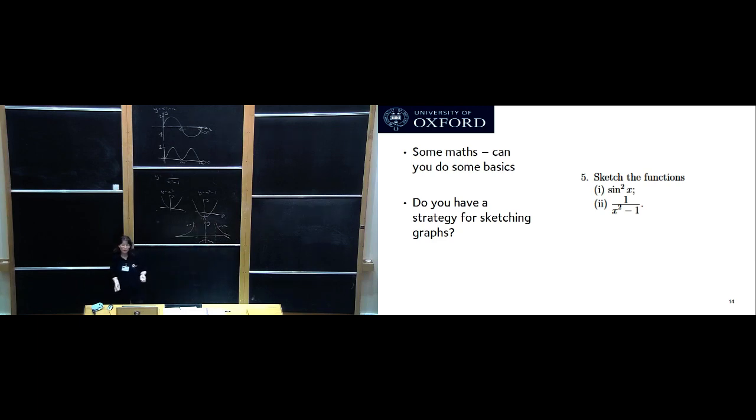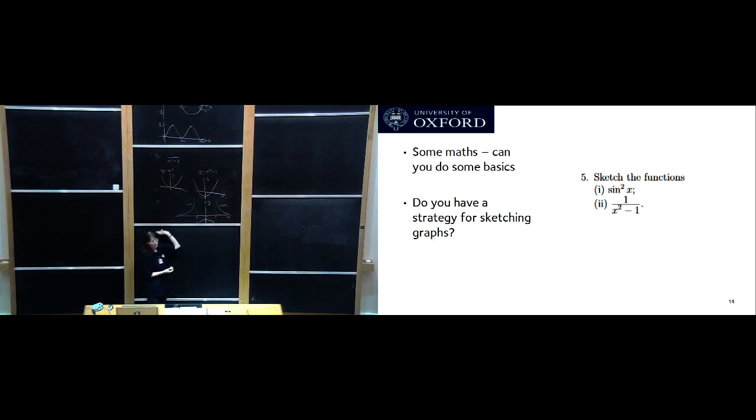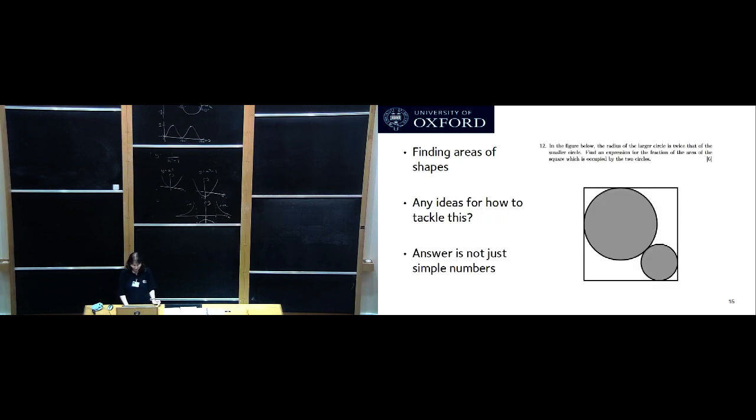Okay, so that's how I might work it out, but you might work it out a different way, and you might say, okay, I'll differentiate that, I'll find turning points. But curve sketching is a common thing that we set on the PAT. It's also a common thing for interviews. So it's really useful that you know how to sketch graphs, and you have a strategy for sketching graphs. Okay, so that's a nice warm-up question.